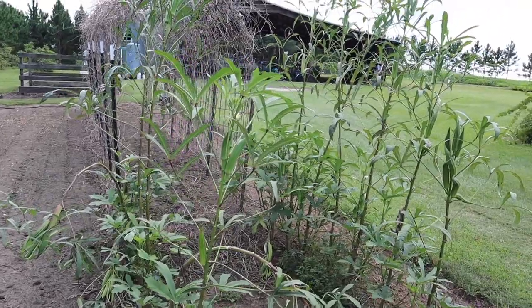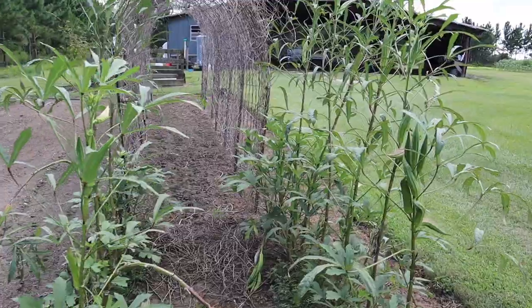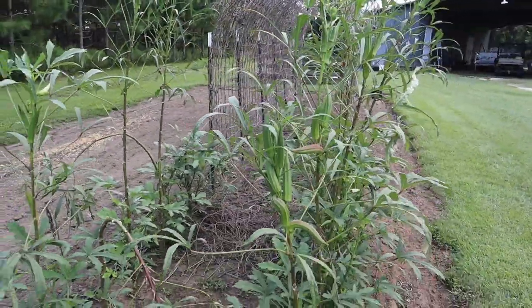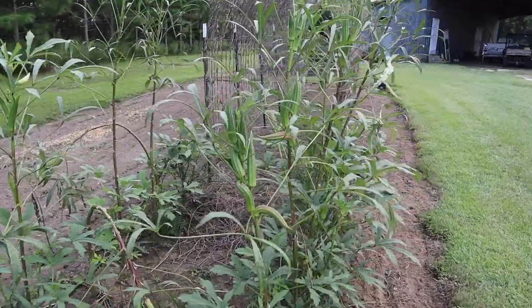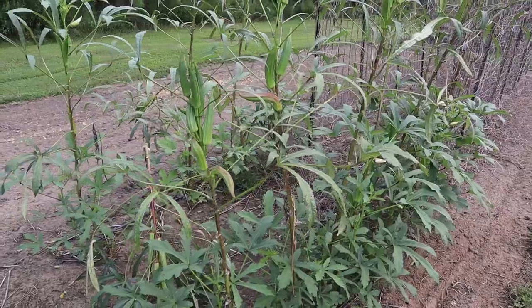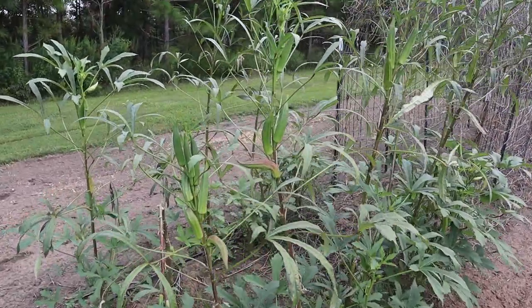And then this okra right here, this Ruiz okra, I'm just letting it all go to seed right now. Besides the Louisiana green velvet, this is probably my second favorite variety that I grew this year. So I want to save plenty of seeds from this. I haven't harvested, I haven't really touched it in quite a few weeks. Just letting it max out on pod production, make some big pods there.